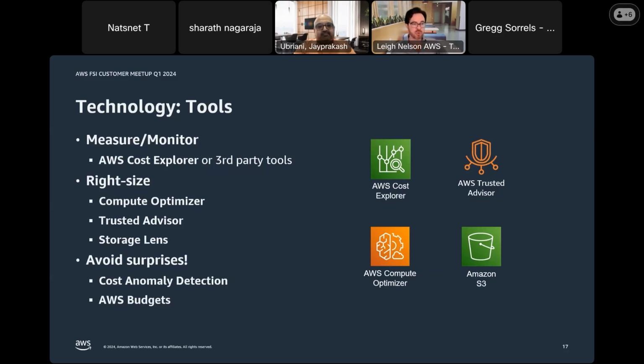For right sizing, Compute Optimizer, Trusted Advisor. Again, lots of excellent recommendations, not just for cost optimization, but also for security and operational excellence as well. And Jay, I know you can't say enough good things about Storage Lens for getting insight into your S3 buckets. And then finally, avoiding surprises. Cost Anomaly Detection uses machine learning to detect any unexpected spend within your environments and send alerts as necessary. We've found this very useful for cases where new environments were stood up or changes were deployed that led to unexpected cost overruns.